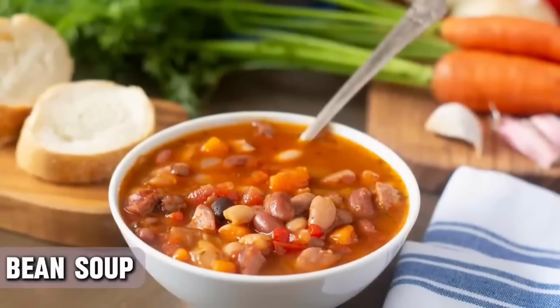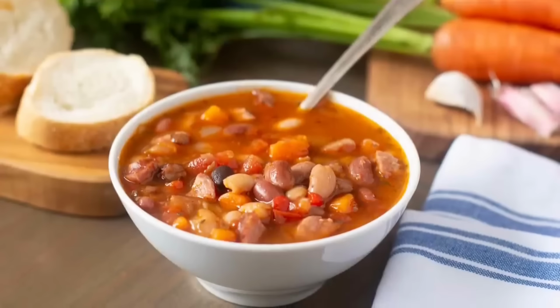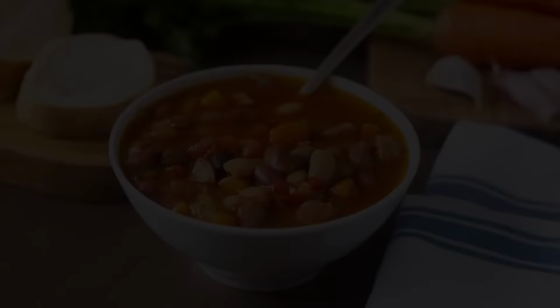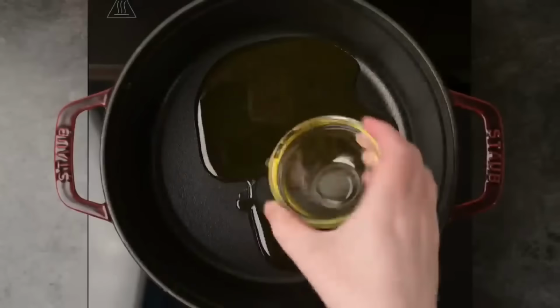Bean soup is different from the other soups on our list because, in contrast, bean soup was pretty simple to make. Dried red kidney beans in a thick soup made for a favorite of states like Idaho, where the dish originated from.